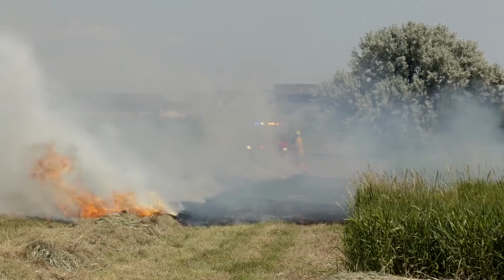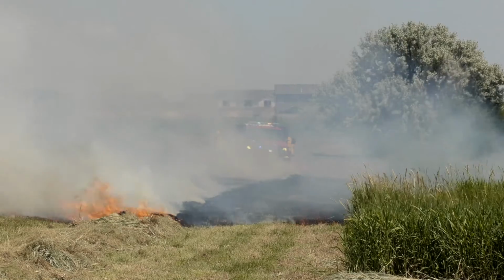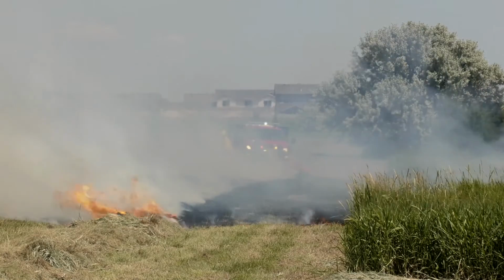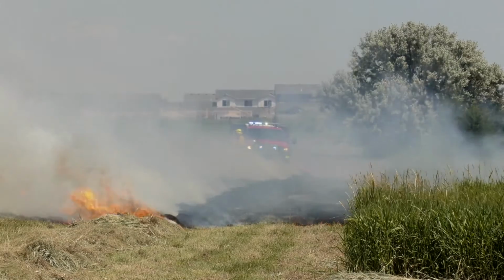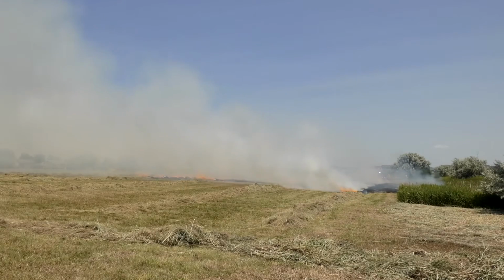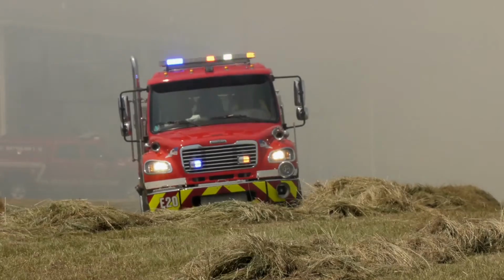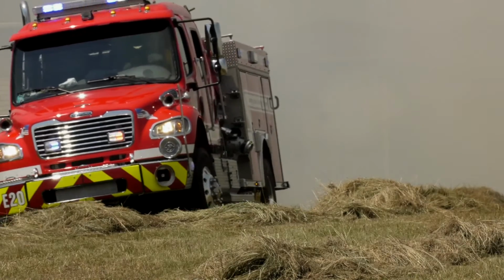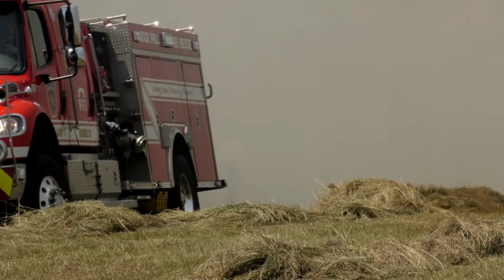Luckily you guys were able to get here, get on top of it right away and start knocking it down. With the current weather conditions and how dry it is, it's something we're going to be seeing a lot of if people aren't careful, correct? Oh, for sure. There's definitely a high potential right now with how dry it is. And if it was windy today, this could have been a different story. It was pretty calm today, and that's what kept it from really spreading.